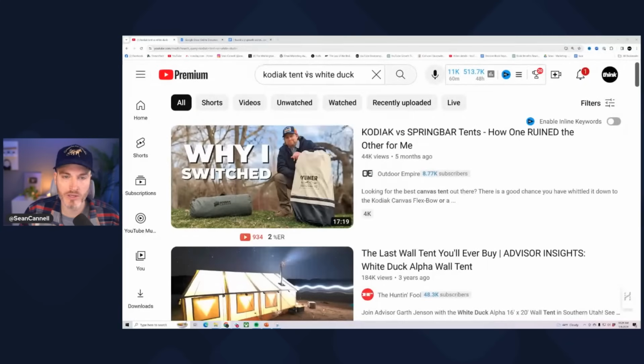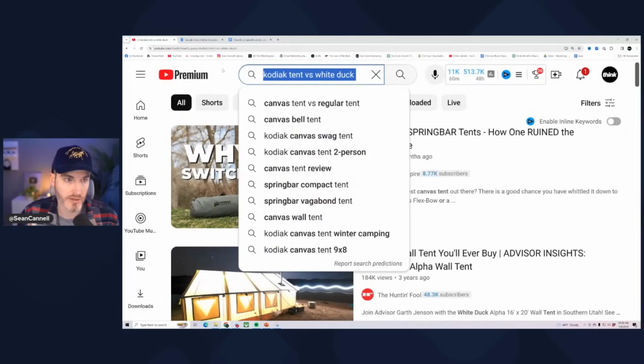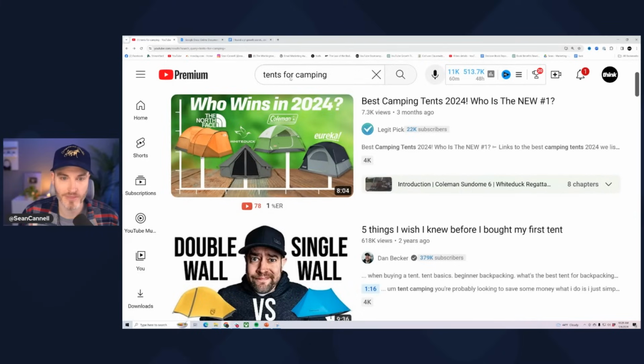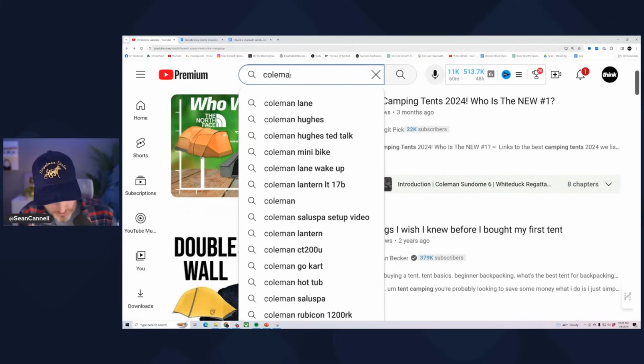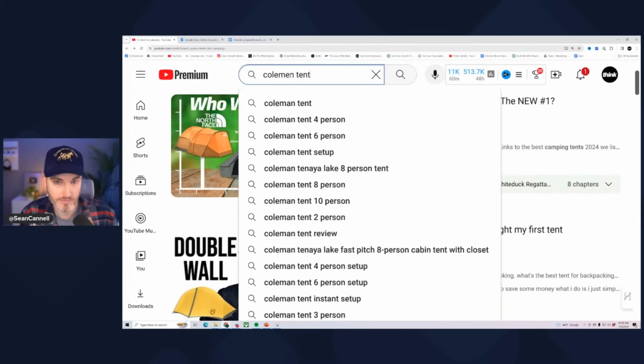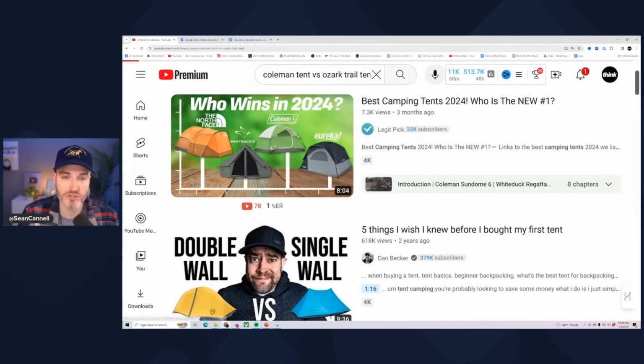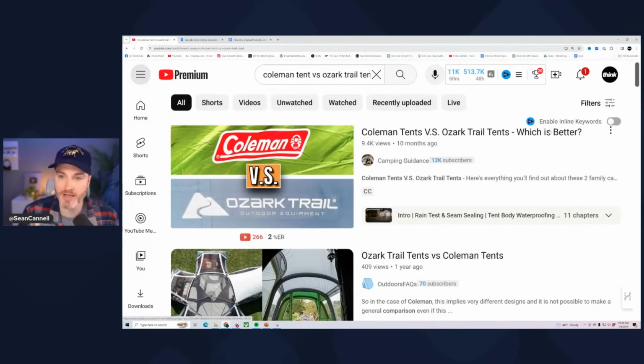Now let's try one other one. Let's go like, what was it? Kodak, Colgate, Coleman tent. More popular. This is also why it can be powerful to cover more popular products, because people are actually searching for them. So the Coleman tent versus the Ozark Trail tent. Great. Okay, here you go.